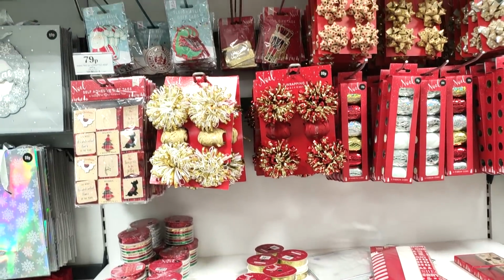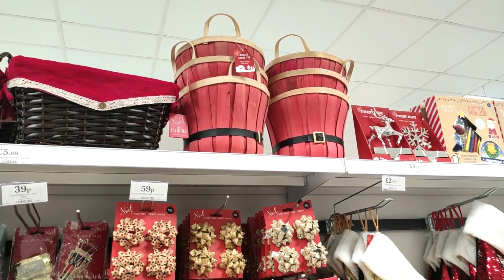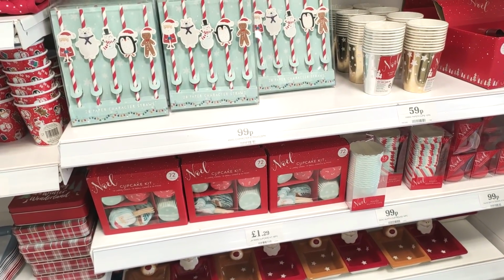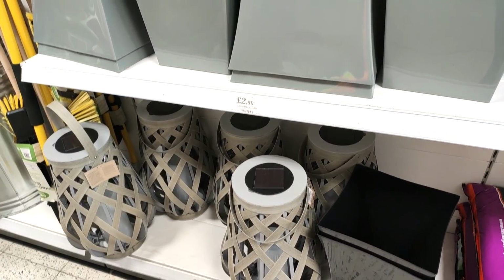Now I don't know about you, but I love to go a little bit extra on gift wrapping, so I love all of these bows, particularly the ones at 59p that are brown and red polka dot. I just feel like they would look lovely with brown paper. And they also had the party wear in as well that you can see here, so even if that's just for like you and your close family.